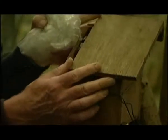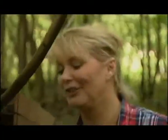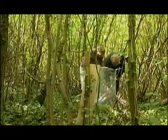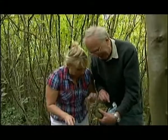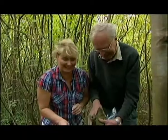The nest boxes are dotted around 100 acres of dense woodland. It's tiring work, and all we seemed to find were only slugs. Empty. We've got a wonderful nest in here, but there aren't any dormice. Oh, it is. It's a beautiful nest.